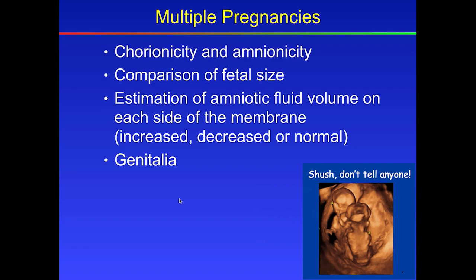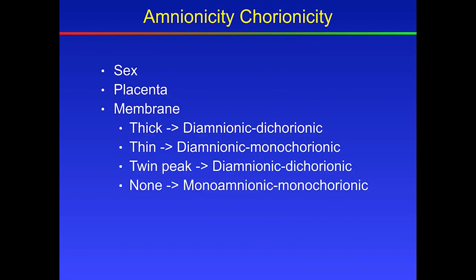We don't do an AFI for twins. It's too hard to figure out which pockets are each twin's. And then we want to determine genitalia, because it helps us in figuring out amnionicity and chorionicity. So first we look at sex, and if they're two different sexes, then we think these are likely diamniotic, dichorionic.